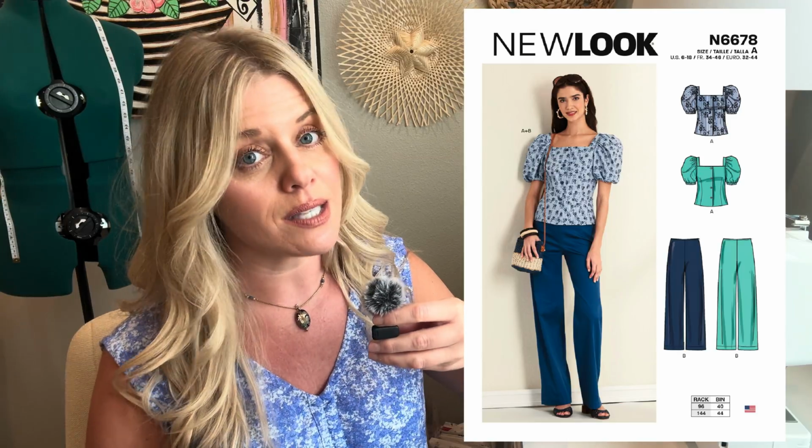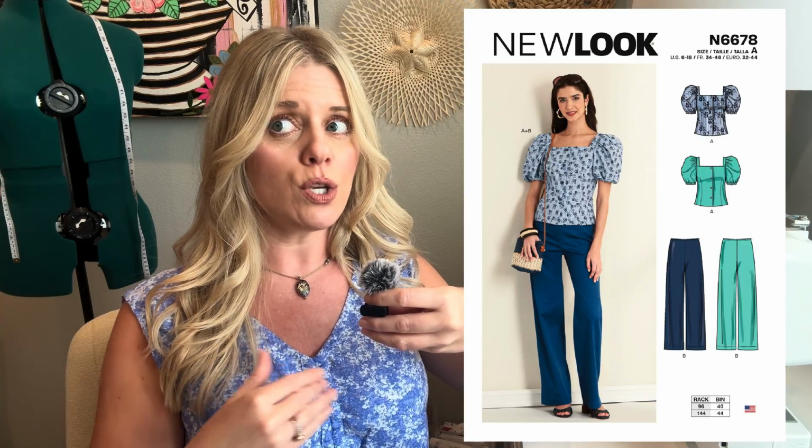I used New Look 6678 pattern, left the sleeves off, and widened the shoulder straps. Also refrained from putting the darts in that sewing pattern to be able to create this really cute button down. And then I added the little tie at the waist eyelet top. I cannot wait to wear this one. This is one I have yet to wear, but I am just so excited to put it on. It's so versatile. So whether you're throwing it on with some shorts or a maxi skirt, I can already tell it's going to be one of my go-tos.